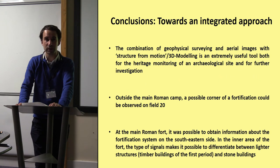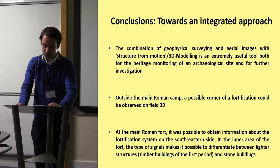This data, which will further be processed and published, can serve as the basis for future research on the site.